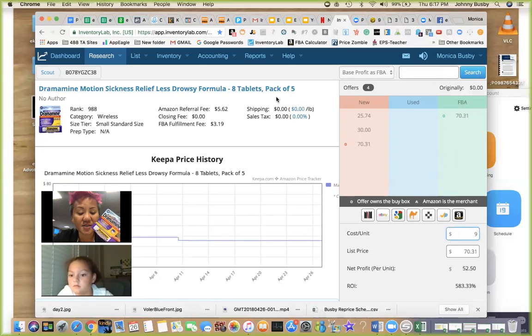Now I bought one for $9. So how much is it going to cost to buy 5? I know we got some multiplication here. $9 times 5 of the Dramamine. 45. $45. So we're changing this to $45 is my cost, right? It's selling for 70. Automatically, look at that. The software tells you how much you're going to make if you sell 5 of these. So you're making $16.50 if you sold this and you bought it for $45.